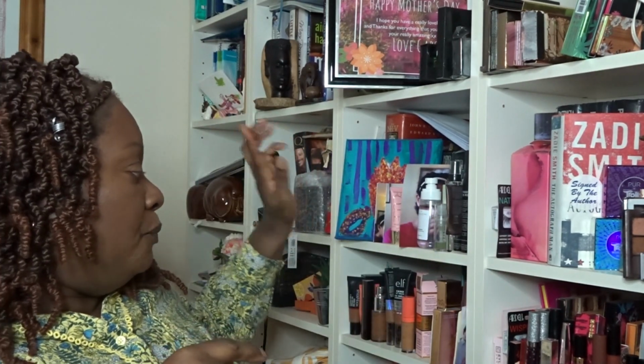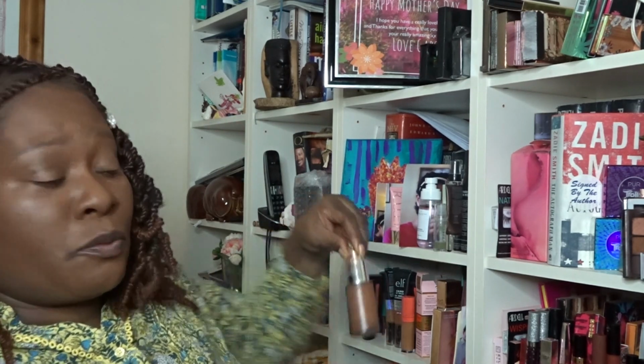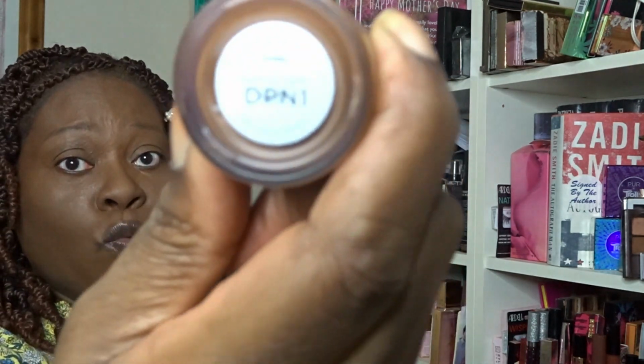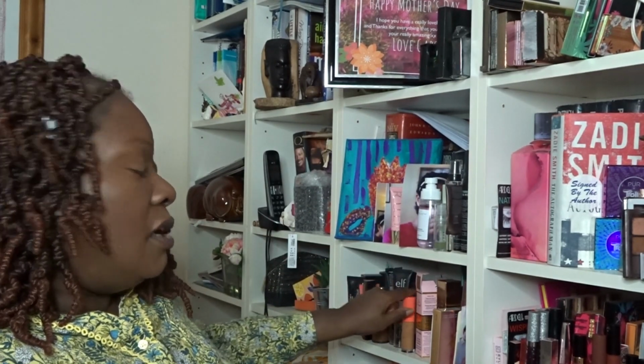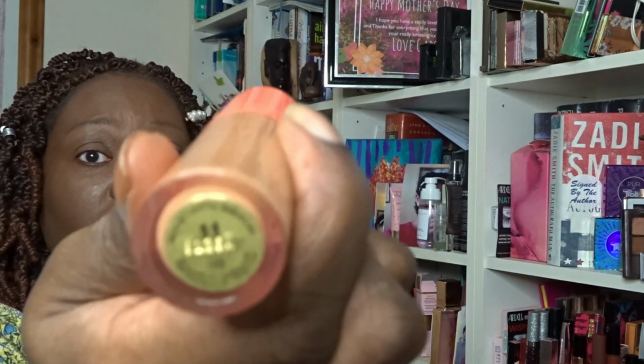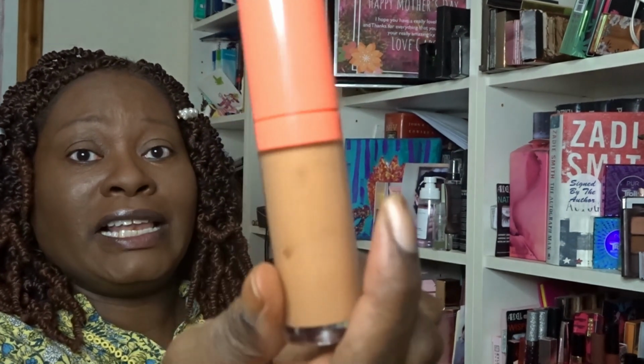The foundation I'm wearing is my Pür 4-in-1 Selfie foundation in the shade DPNY. So that's the foundation I'm wearing. The under eye contour I'm wearing is Juvia's Place number 11. That one there. So that's Juvia's Place.